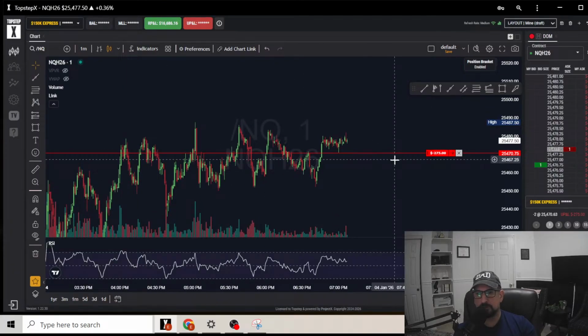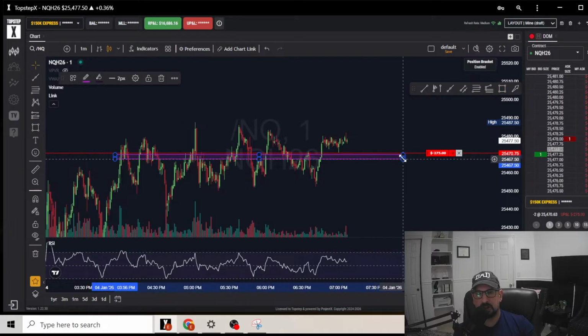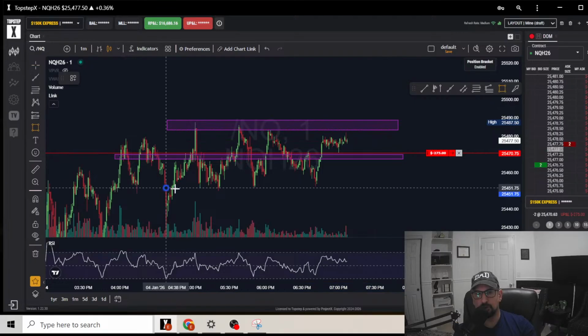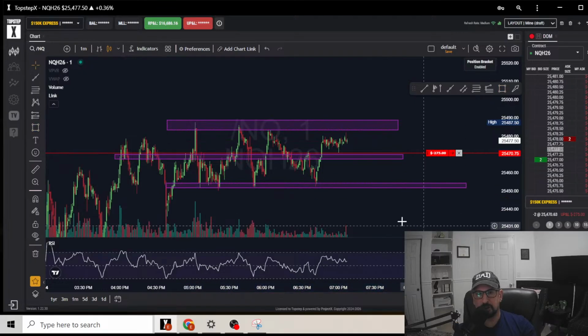Taking a trade in the middle of a range is probably one of the stupidest things you can do. So learn from me. Do not take trades in between a high and a low. It's silly because it can go in either direction, and it can do it over and over and over again and just mess with your mind. Only take trades up here, only take trades down here. It's very simple.